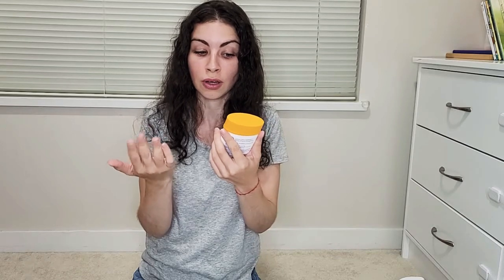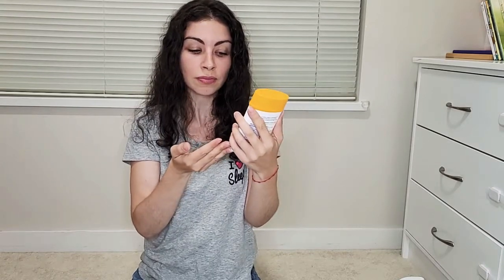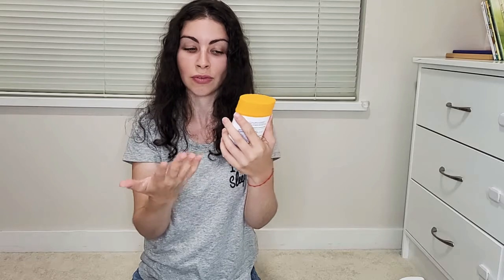It probably won't hold up in like super hot heat in the summer, although maybe it will. I don't know. It says 24-hour odor protection. So far, I'm thoroughly impressed. Like, this is the best non-aluminum and more natural deodorant I've ever tried. I've tried pretty much every brand out there. Even the, what's that super popular one? Dr. Schmidt's? Is that what it is? I don't remember.